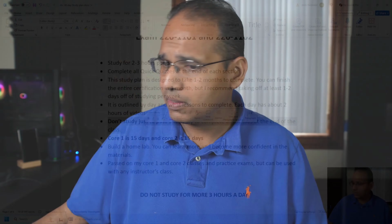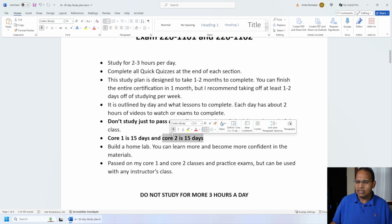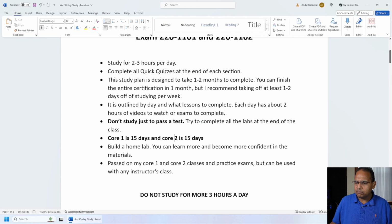Keep that in mind. Okay, so each of these exams, Core 1, it takes 15 days. Core 2 is also going to take 15 days to do, and you're going to see that in a second, all right? So it's 15 days, 15 days. It's actually 29 days. Now, one of the things I highly recommend, I just spoke about, is building a home lab. I want you guys to build a home lab so you can become more confident.